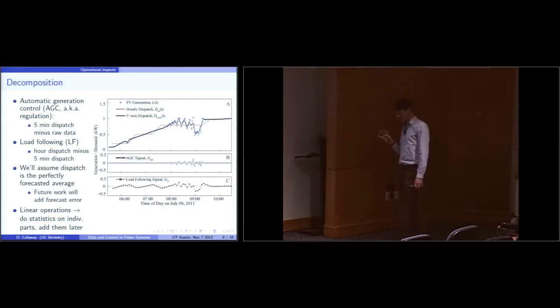And one thing that I need to say very clearly here that motivates future work, but that you may be wondering, is that we're assuming that there is no forecast error, in the sense that this red dashed line is a perfect forecast of the hourly average. And the points on the black line are a perfect forecast of the 5-minute average.